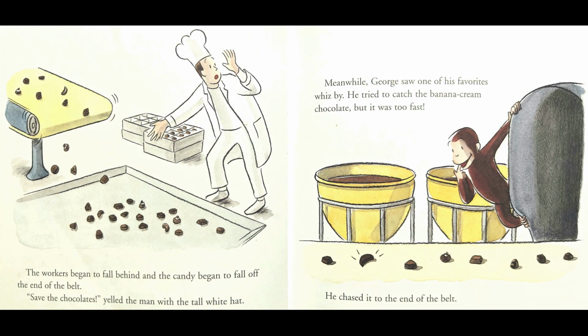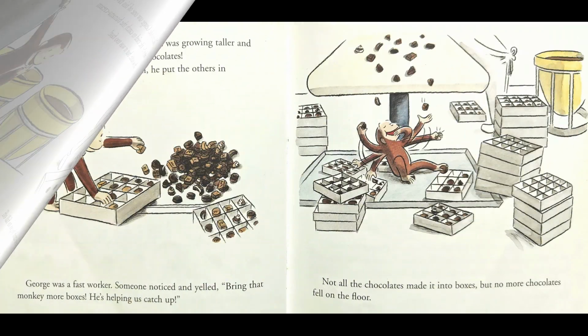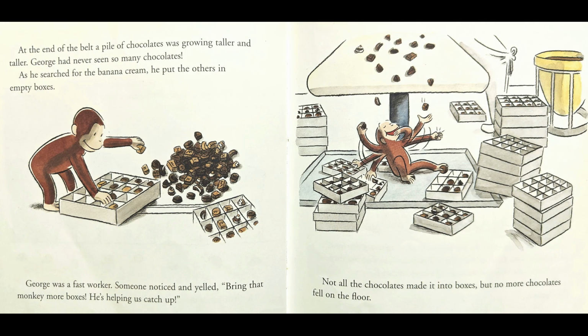The workers began to fall behind, and the candy began to fall off the end of the belt. "Save the chocolates," yelled the man with the tall white hat. Meanwhile, George saw one of his favorites whiz by. He tried to catch the banana cream chocolate, but it was too fast. He chased it to the end of the belt. At the end of the belt, a pile of chocolates was growing taller and taller. George had never seen so many chocolates. As he searched for the banana cream, he put the others in empty boxes.